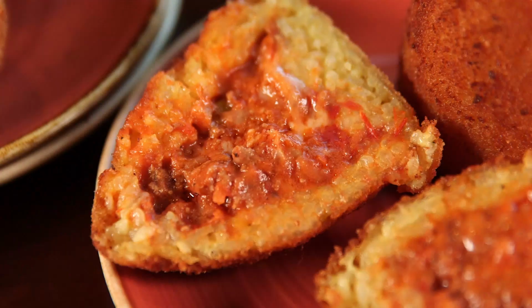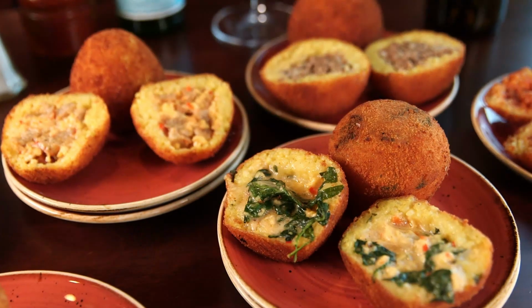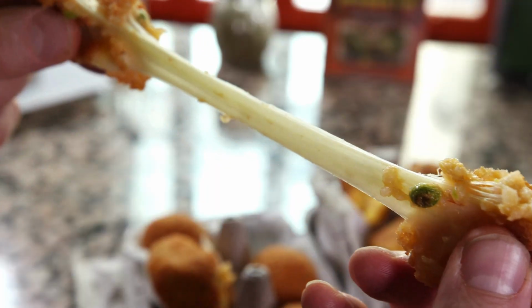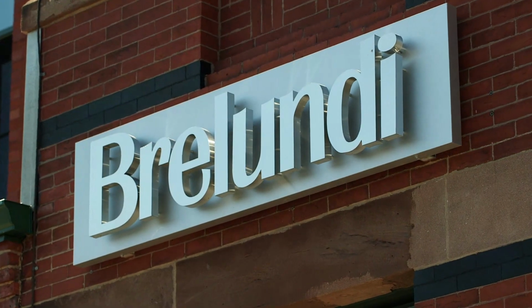Crispy on the outside, soft in the center, and stuffed with yumminess, arancini are the hottest Italian appetizer right now. And these are the 8 greatest places to get some really good rice balls. Kicking off the Grade 8 is Brelundi.